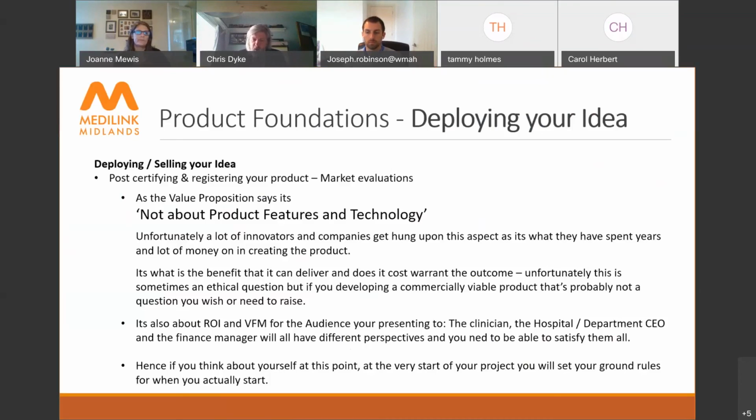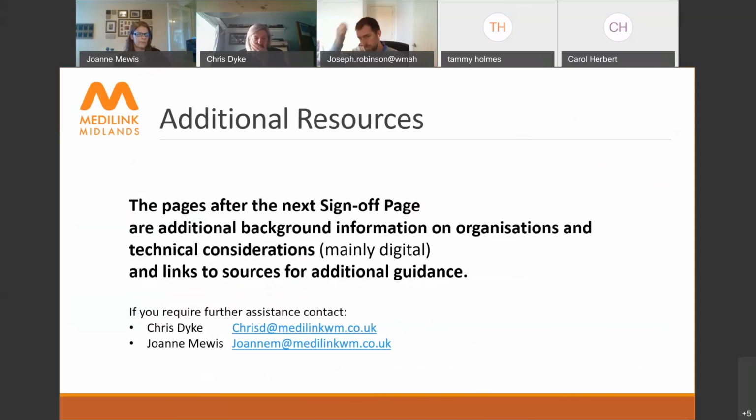So it's really about having solid arguments. And again, as the last thing you said, having very, very good health economics to back up the reasons and benefits of your technology.